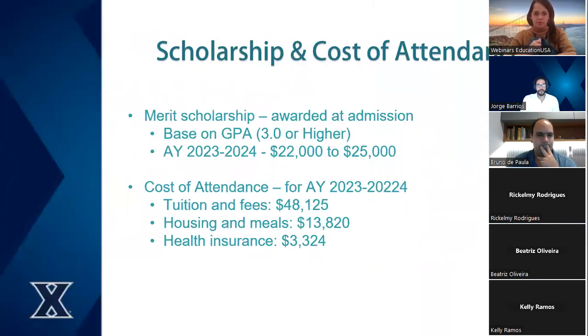And this is perhaps a part that a lot of you will be interested in listening to: scholarships and cost of attendance. Our main scholarship is the merit entrance scholarship. You don't need to submit a separate application for this. With your application, keep in mind that you need to have a strong academic profile, as I mentioned before.